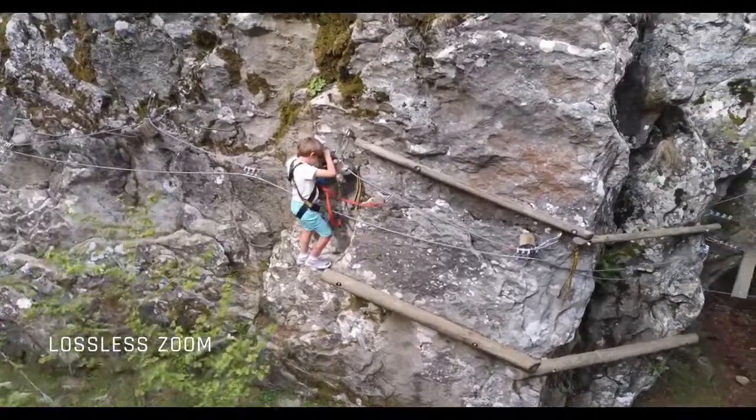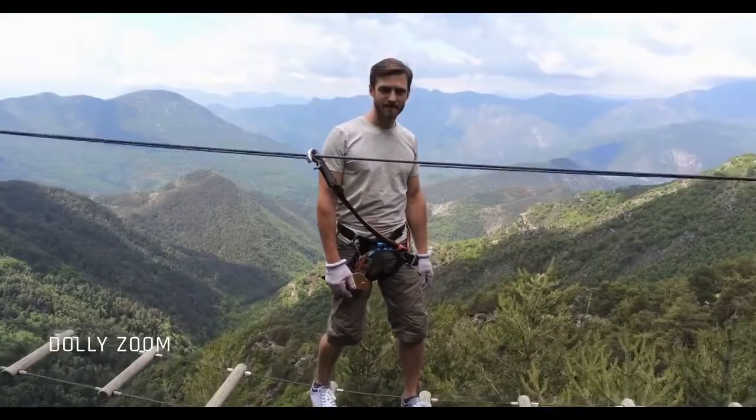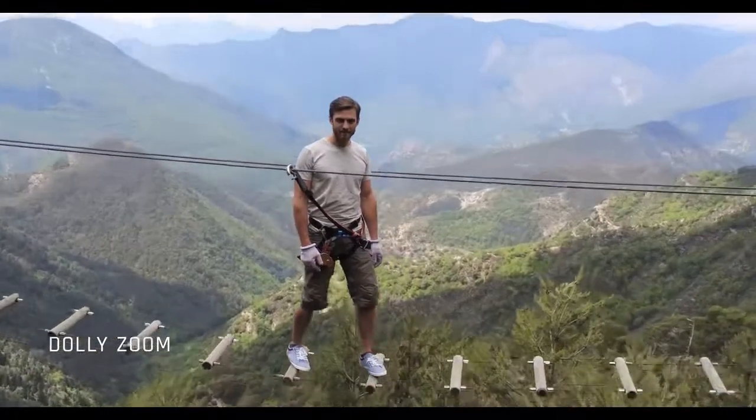The zoom led us to create a brand new smart drone called Dolly Zoom, better known as the famous vertigo effect.